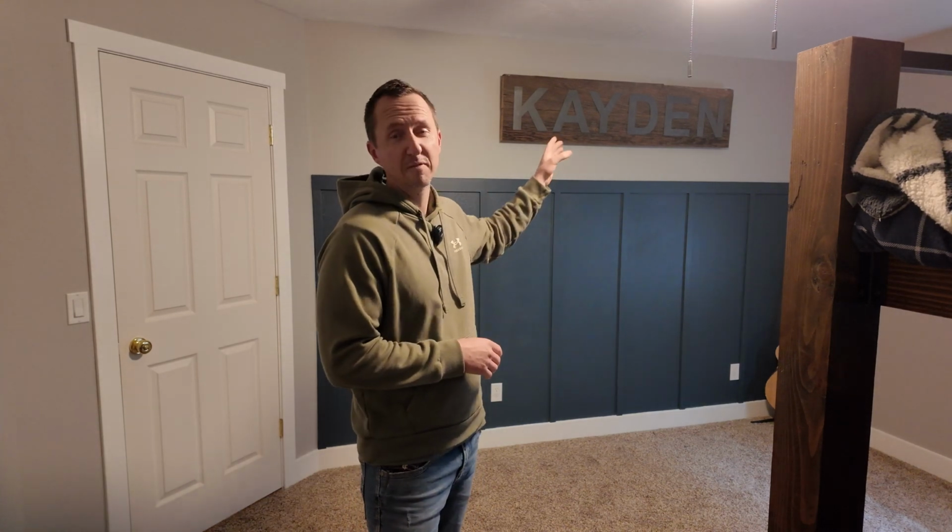Well, that's a wrap on this room. This room turned out really good. I really love the accent wall. I'm a super big fan of having that hung up on the wall again. That sign looks so cool. These stairs turned out great. I'm very happy with those.